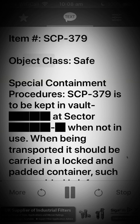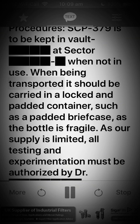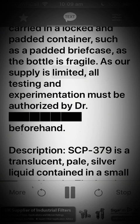SCP-379. Object Class: Safe. Special Containment Procedures: SCP-379 is to be kept in Vault at Sector, when not in use. When being transported, it should be carried in a locked and padded container, such as a padded briefcase, as the bottle is fragile. As our supply is limited, all testing and experimentation must be authorized by doctor beforehand.